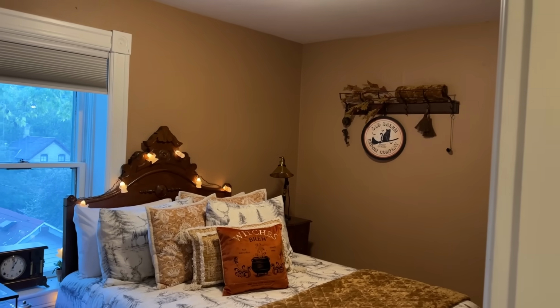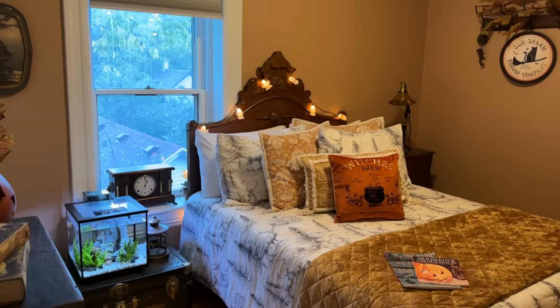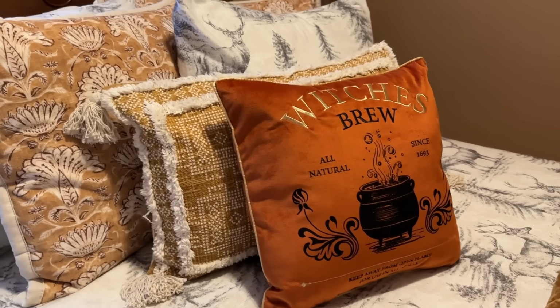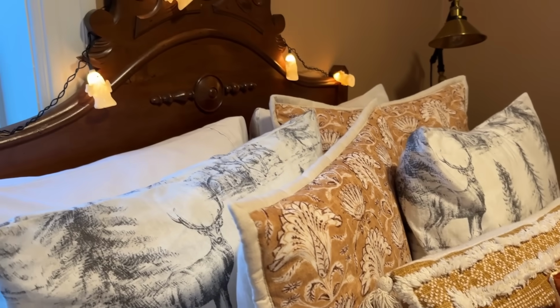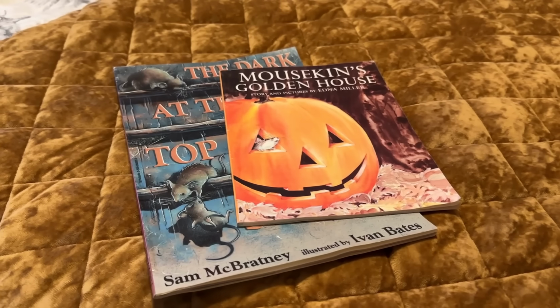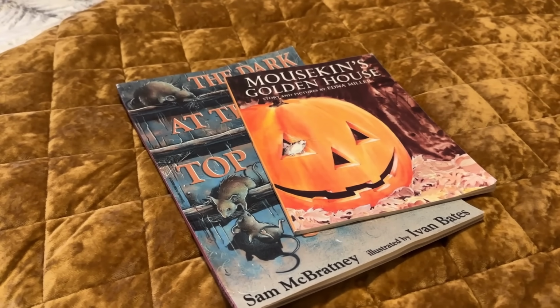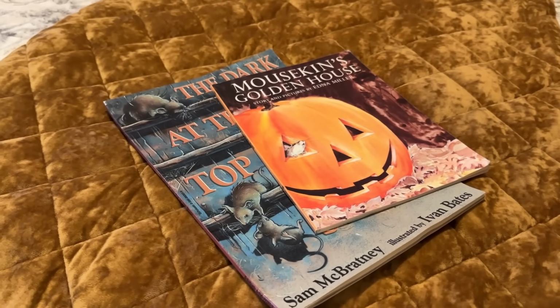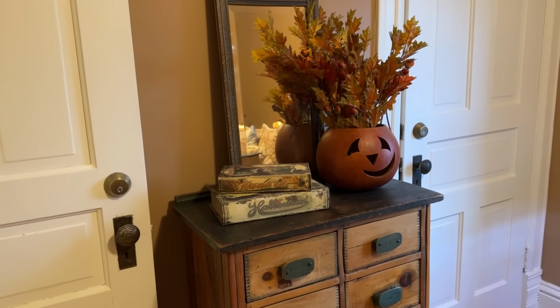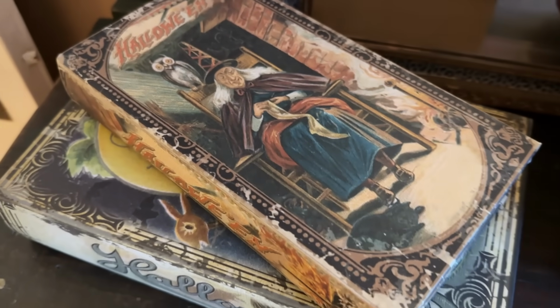At the top of the stairs is the little guest room. I have a cauldron pillow decorating the guest bed, along with some ghost lights and Halloween books, including one my grandma found and gifted me. Autumn leaves, a jack-o'-lantern, and faux Halloween books decorate this vintage furniture piece.